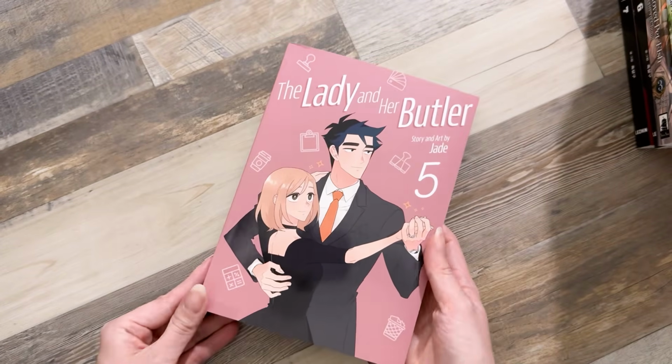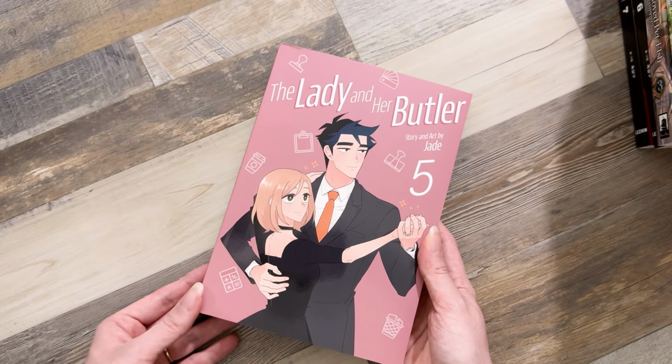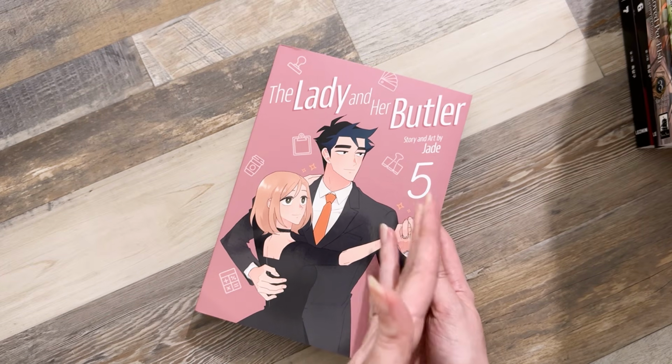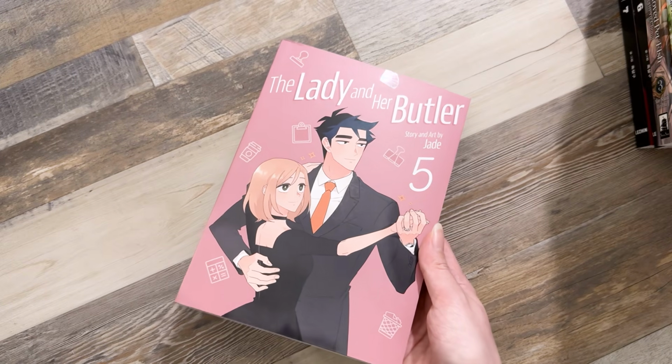I read the first, I think, 2 volumes as they released, but because of the wait between volumes, I forget what happened. So I don't prefer to read the volumes as they release. So I'm waiting until we get the final volume, and then this one too, I'll plan to do a full read through once it's complete.